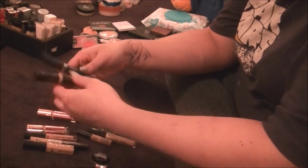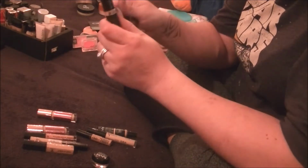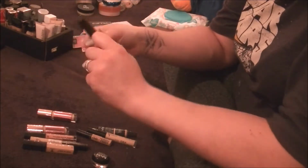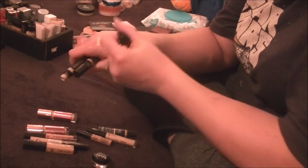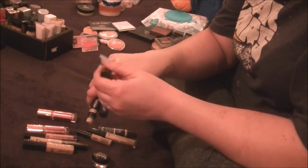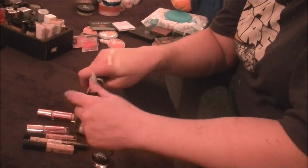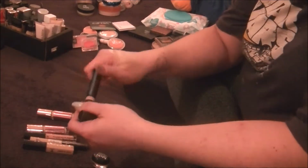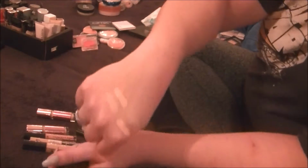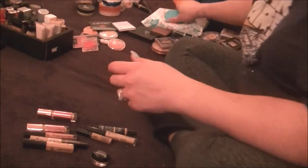Let's see, I have 2 Mary Kay concealers. One is in Deep Ivory and the other one is Corrective Peach. I used these so much that I'm having a hard time getting any. I love the ivory because it's a neutral undertone, which is great because I have a neutral undertone. And the corrective shade is perfect for brightening my under eyes. I don't know if you guys can see those. That's the corrective one, and that's the Deep Ivory. So, I'm going to keep those. Put those over there in the keep pile.